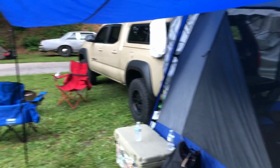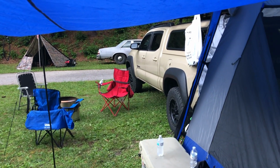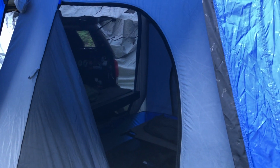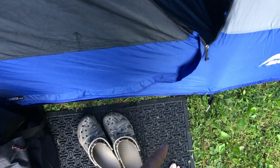We got our cooler and our chairs, and I brought my solo stove. We had a great time sitting by the solo stove last night, hanging out. So let me get this thing unzipped and I'll show you the inside of it. Always, it's nice to have a mat with you. That way you can leave your shoes outside and keeps you inside clean. A lot of room in here.